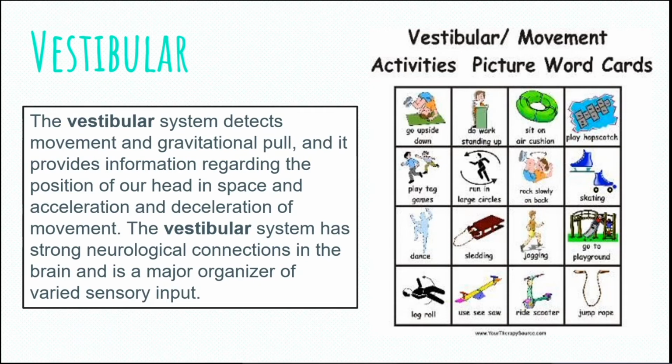You'll notice the picture card words over here, and it tells you go upside down. Just little things like this could help you. It's just a little activity that you can do to help them with their vestibular processing issues.